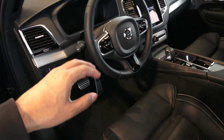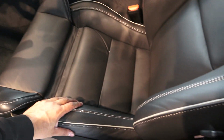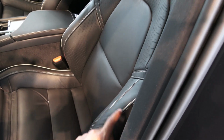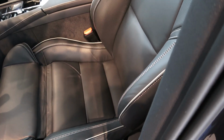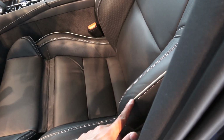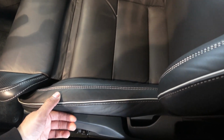So over here is the interior of the Volvo XC90. Now, let's talk about the seating, guys. So over here, you get this nice, simple leather seat with piping on the side. I know Volvo likes to combine a lot of things. They like to put piping on the side. When it's black leather, it's often white piping, and especially when it's an R trim, R kit. And then you get this white stitching right here, guys.